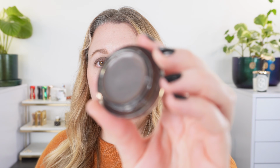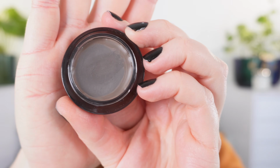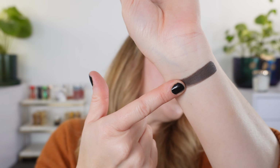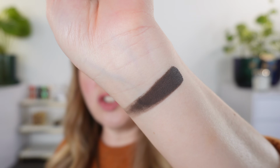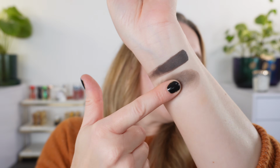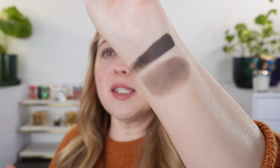And we're going to start off with the Merit shadows. And let's start with swatching. And this one here is the shade Nelson. You can see it is going to be kind of like a steel gray. And here it is when you swatch it. Now, when you put it on, you're going to end up spreading it out a bit more. So it's going to end up looking more like this on the lid.